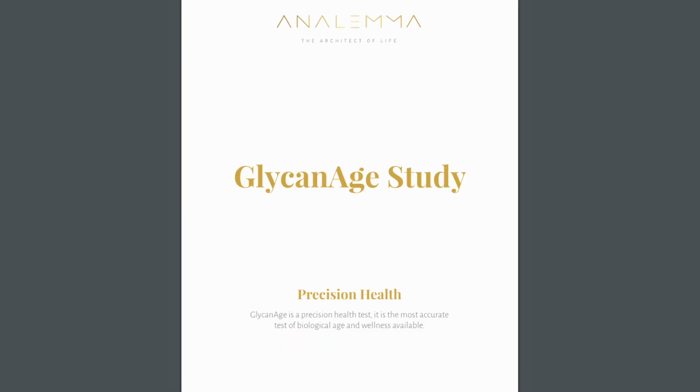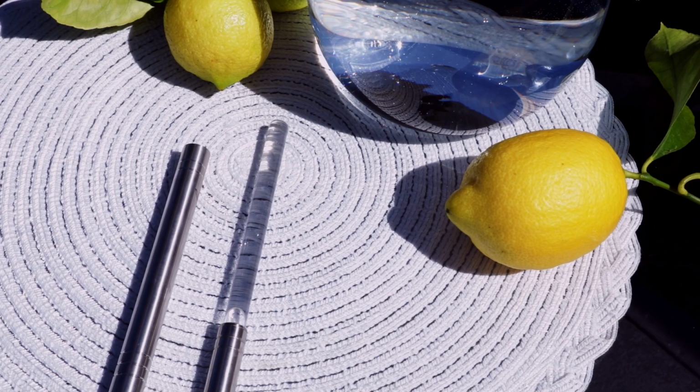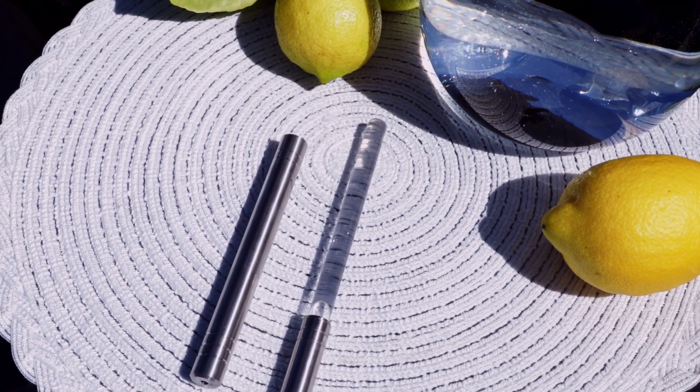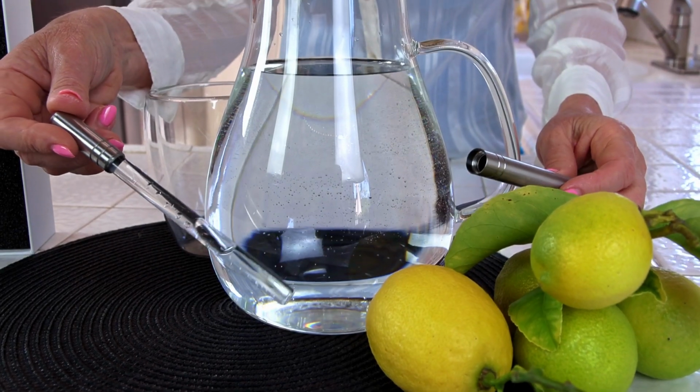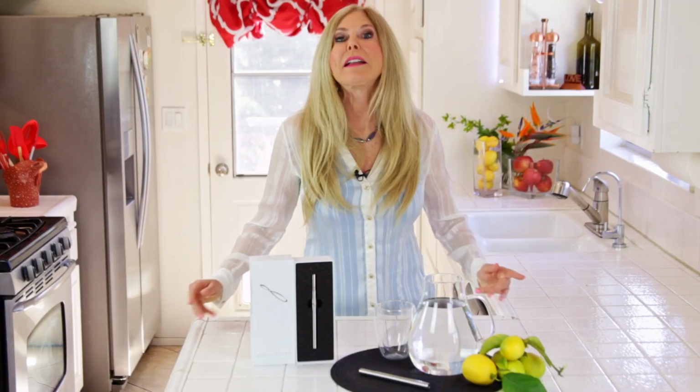There's a special study on age called the glycan age study, and that takes many factors into account to assign you what your true molecular biological age would be. Analemma then worked with a whole study to see if their special way of treating water would have any effect on decreasing your glycan age. And they found that in only 3 months of drinking their structured water, the biological age indicators decreased and the overall age score became lower after drinking Analemma water.